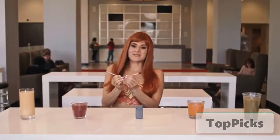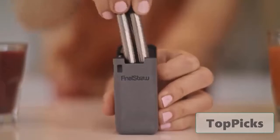Final Straw folds up to the size of a car key and fits in this sexy case. Final Straw is small enough to fit in your purse or pocket. But if you don't have pockets, you can just... Uh-oh, where'd it go?